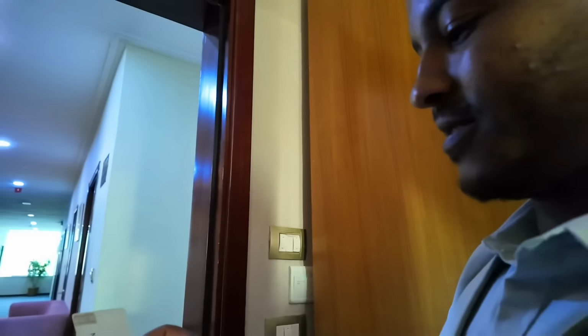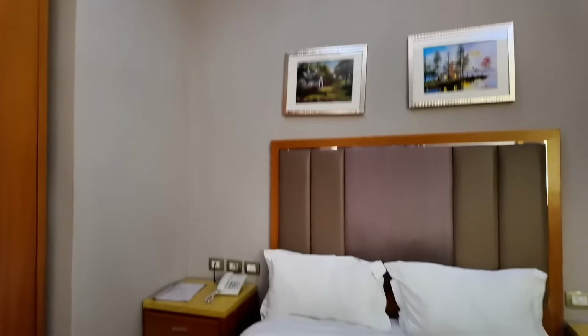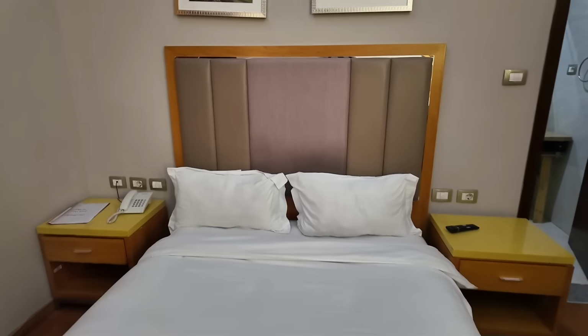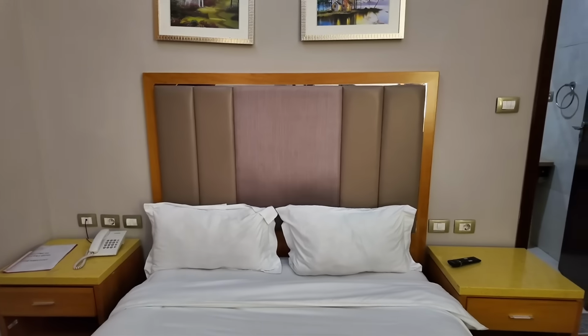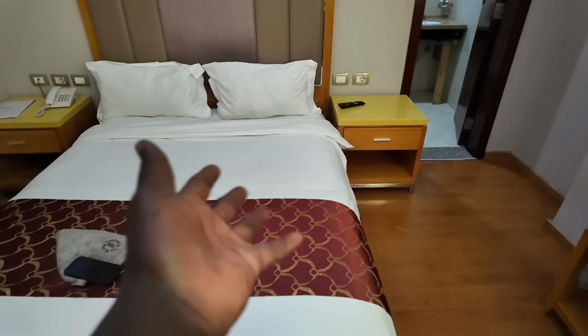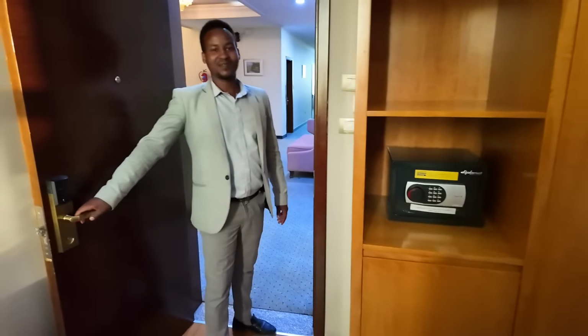Oh, okay, for the key. Okay, I know. Why is it making sound? Okay, so guys, welcome to what 30 bags can get you in Ethiopia. So this is my beautiful room over here. And that's good, it's a good bed. Perfect. Your name? My name is Haraka. Okay, thank you. See you.